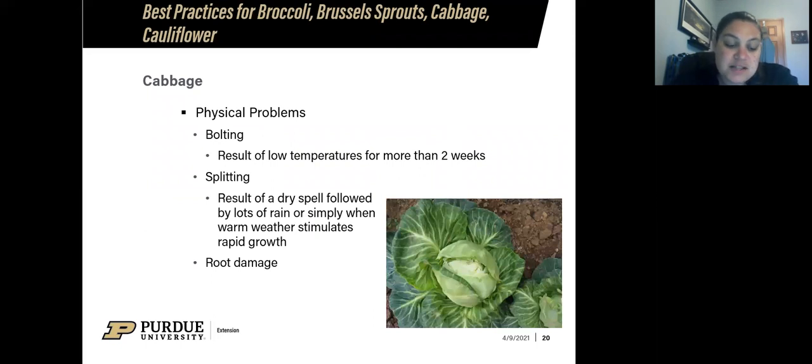Now, there are two problems that we really want to be aware of when it comes to cabbage. One of them we've already talked about, that's bolting, but there's also splitting and root damage. So once again, bolting is when the plant develops some sort of flowering. And oftentimes seedlings exposed to low temperatures, so in the 40 to 50 degree Fahrenheit range for more than 2 weeks, may develop flowers and begin to bolt.